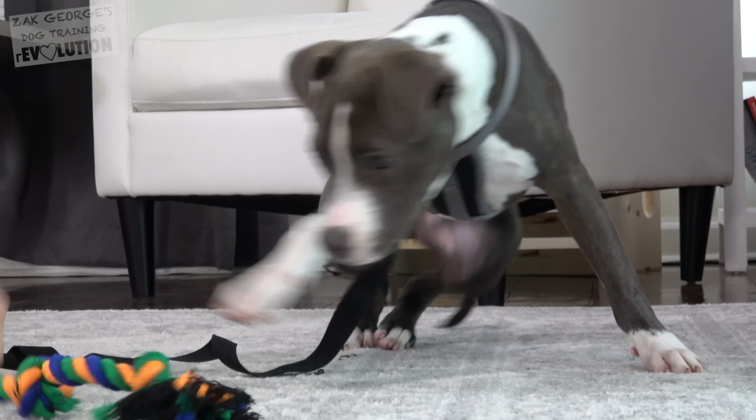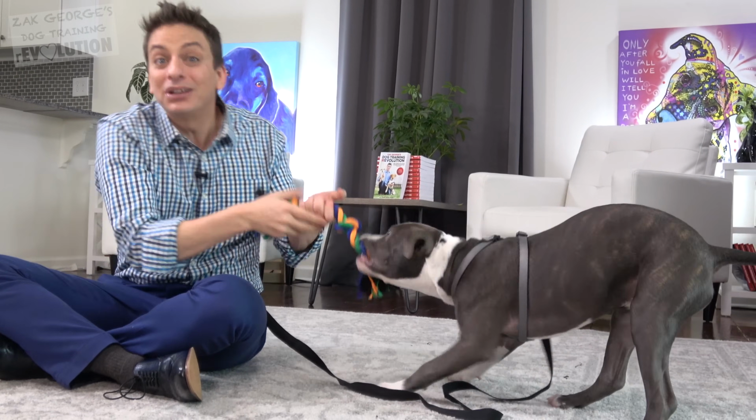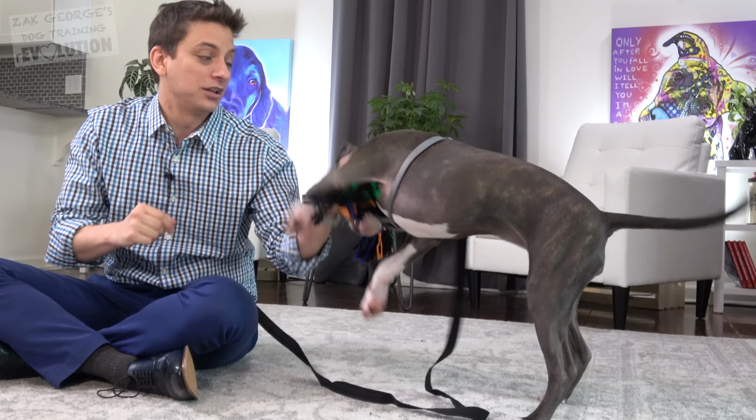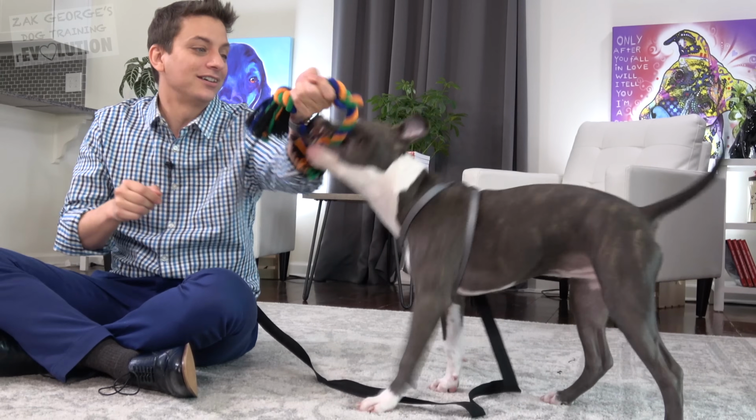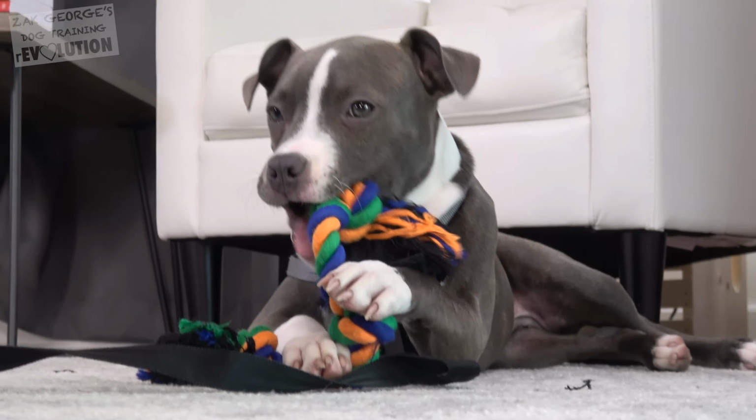By keeping this toy alive and fun, you're much more likely to keep your dog engaged when you use play to train them, which can be one of the most valuable ways to teach many dogs. And the last thing you want is for such a valuable form of currency like tug of war and this rope toy to just become another chew toy to your dog. So keep these extra special.